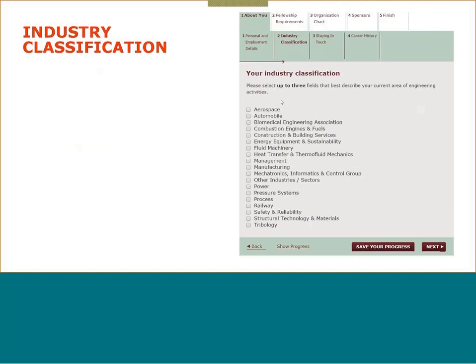So you can choose up to 3 fields that best describe your current area of engineering activity. If, for example, it's quite some time between you being awarded professional registration and submitting your application for fellowship, and you've worked in a variety of different industry sectors, you can select up to 3 that best describe your current area of engineering activities. And don't forget, when you start to do the online version of the application form, remember to save your progress regularly, please.